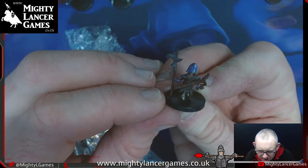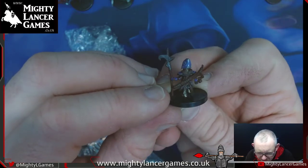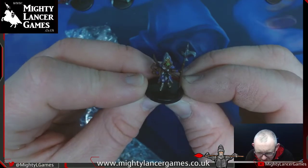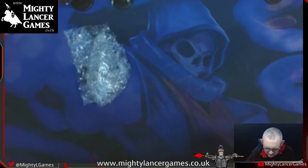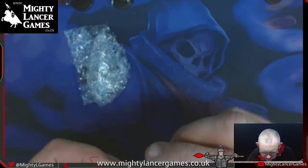He's well equipped, that guy. He's got a halberd or a bill hook, what looks like a hockey stick, and something else shoved down his back pouch. Sword at his waist. I can't paint eyes, but I attempt to. Well, that's all right. You try. That's good enough.